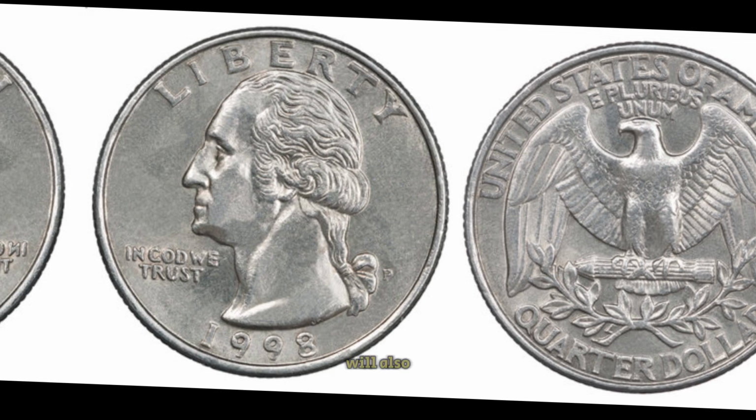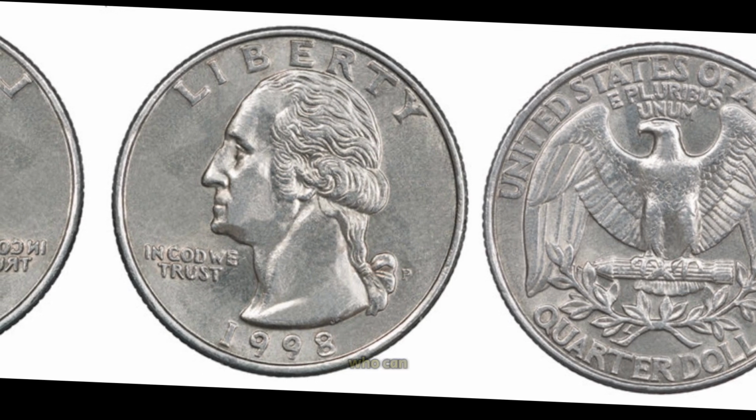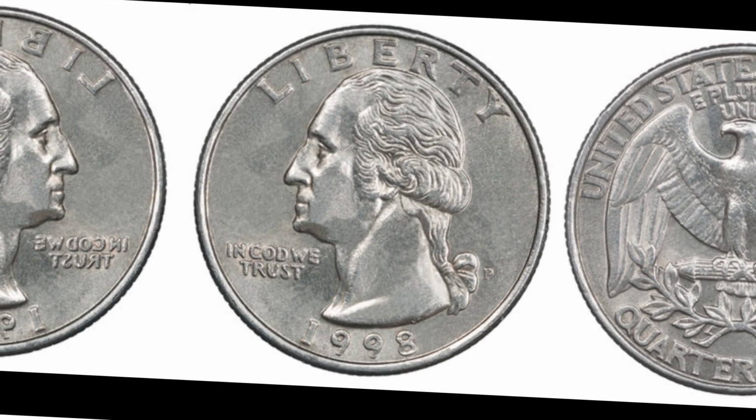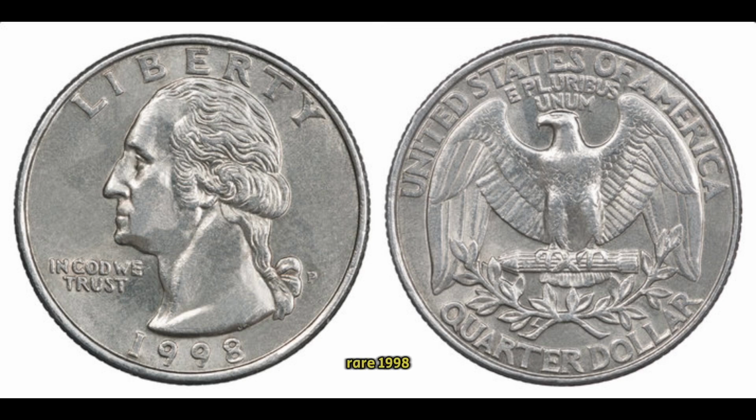Many collectors will also rely on professional graders who can accurately assess a coin's condition and its potential value. If you think you have a rare 1998 quarter or any other coin, it's worth getting it graded by a reputable company. A coin like this can be worth millions of dollars. It's a testament to the endless surprises it has in store. Who knows, maybe the quarter you just found in your pocket could be worth more than you think.